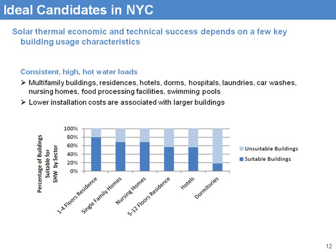This chart here is just some analysis that CUNY did for the roadmap, looking at percentages of building sectors that are typically suitable for solar hot water. We used the New York City solar map to see which buildings had enough roof space to get enough solar thermal on there to meet typical loads for those buildings. I'm guessing that the building owners on this call are probably thinking about the 5 to 12 floor residences, those are the larger buildings. So it looks like about 60% of those buildings in New York City probably have enough space on their roof to think about solar thermal as an option.